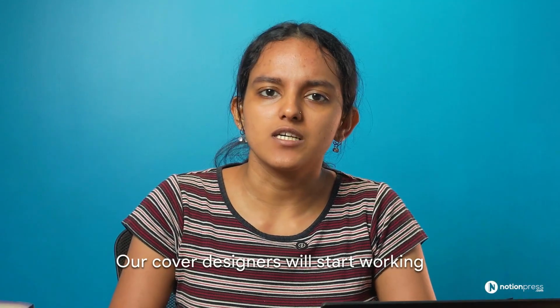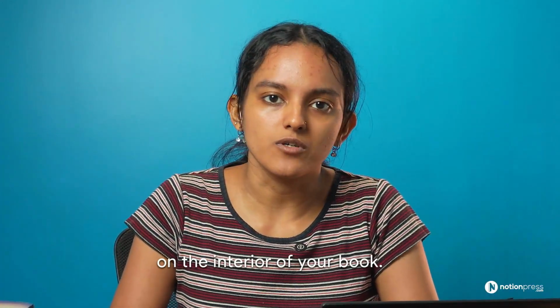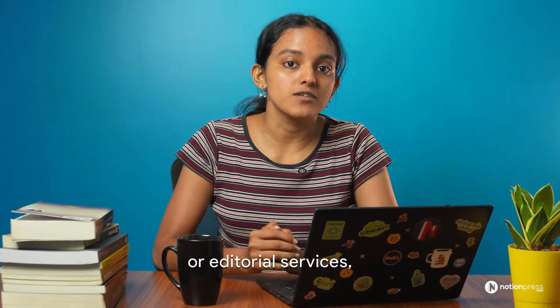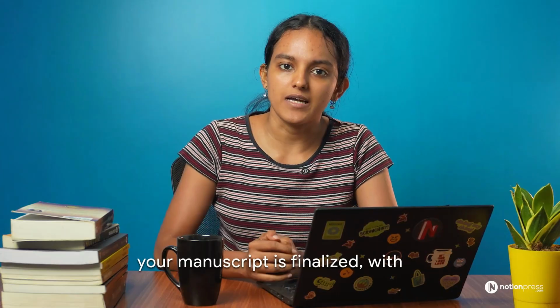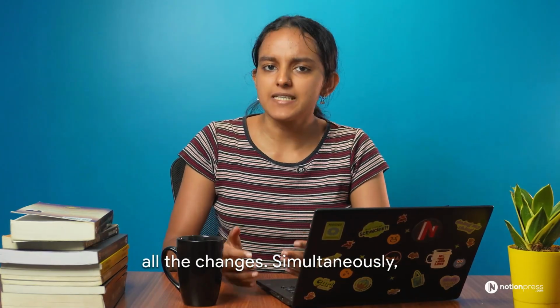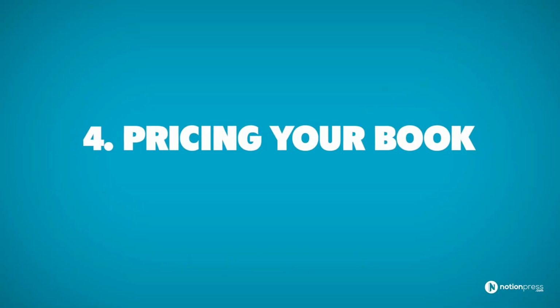Our cover designers will start working on designing the cover of your book and our typesetters will work on the interior of your book. If you've picked any of the writing or editorial services, the typesetting work will start after your manuscript is finalized with all the changes. Simultaneously, we also start planning the marketing strategies for your book.